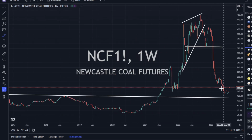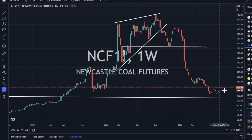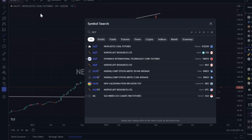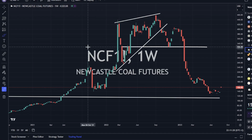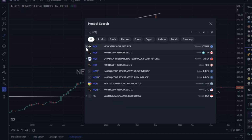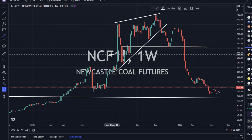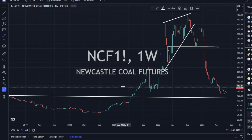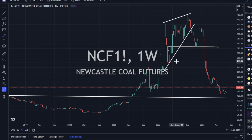Newcastle Coal, I don't think this is updating right now. I don't know why it's not, but I could even probably pull it up again. Let me pull it up. NCF. Put it here. So there it is. We've got August 30th. It is delayed, but anyway, this does look like a good spot to look for a potential move to the upside for Newcastle Coal futures.